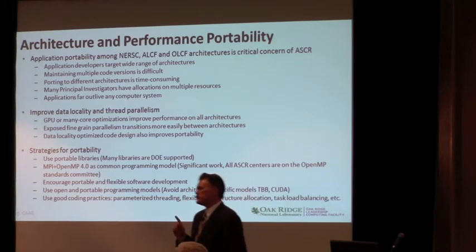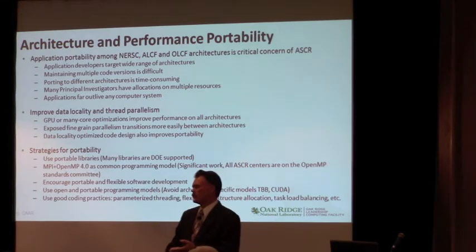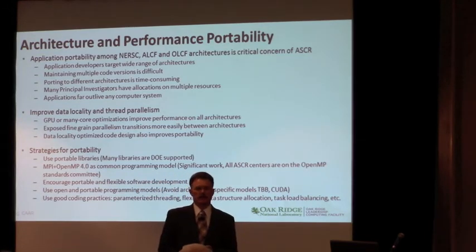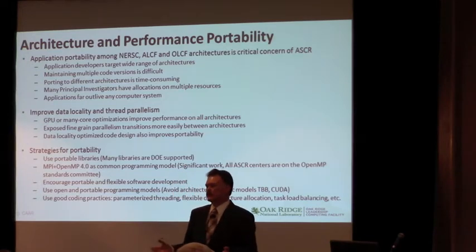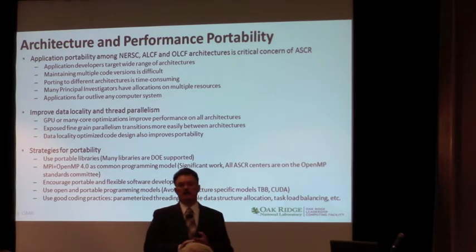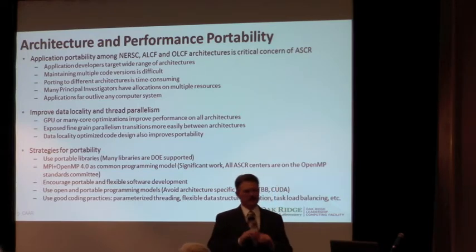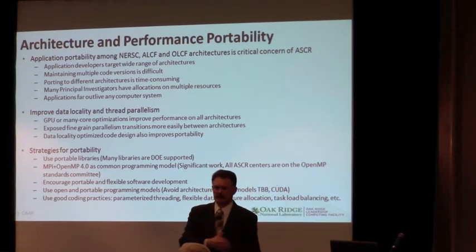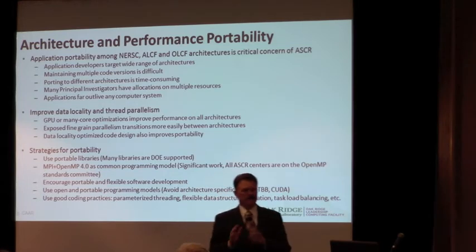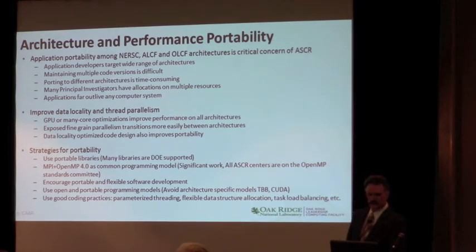This is actually a very interesting aspect. In our call for proposals for the CAAR projects, we asked the PIs to tell us their view on portability. And more than once, the answer was, well, my code is very portable because I don't use anybody's libraries. So the concept of using portable libraries that may exist on a variety of architectures already, that have been optimized for that architecture, that would make your application performance portable between one architecture and another, they didn't think about that. So oftentimes, you get this response.